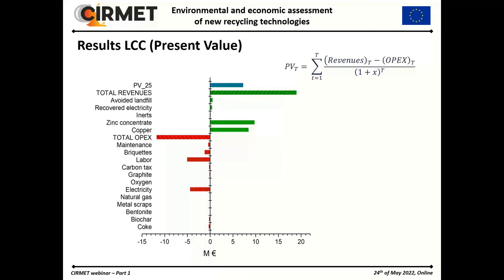And we can see in the graph that we have the result for the present value over a 25-year lifetime of the infrastructure. And we can also see all the contributions and therefore the cash flows, either in revenues or costs for the different inputs or processes. As we can see, the positive value for the present value indicates that the revenue over the lifetime of the technology are higher than the sum of the costs, leading to an economic profitability of the solution.